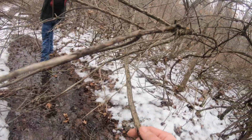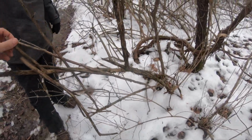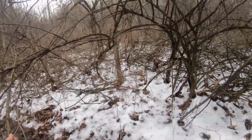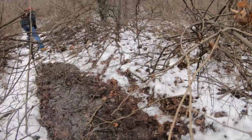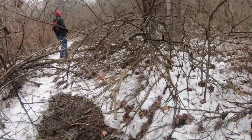This is stuck up in here. Okay, so in this one area, there's multiple stuff wrapped in it. And it's really hard to get through here. I don't think a lot of people would go through here. Dan's gonna have to get a little wet.